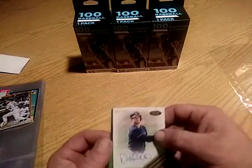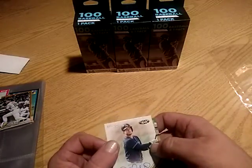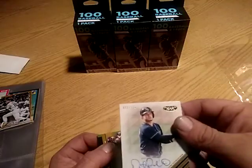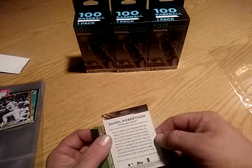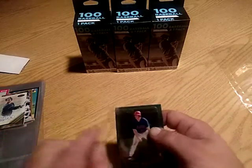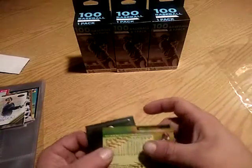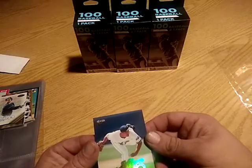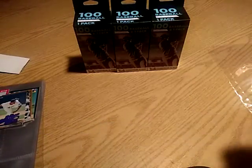And we have our first autograph. Nice, a Daniel Robertson. And it looks like a 92 out of 275. Really nice. Scott Hurd, and our last card, really hard to see that name. Wilson Alvarez. Really beautiful card there. And on to our next pile.